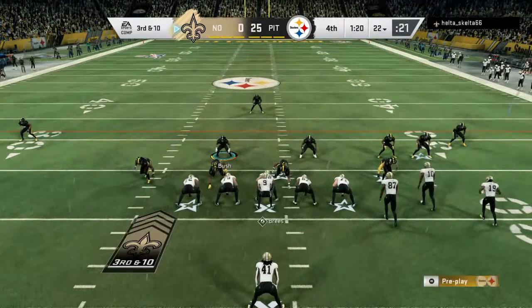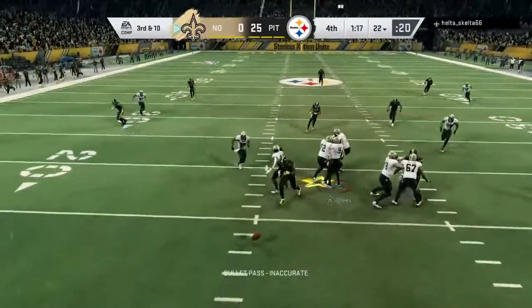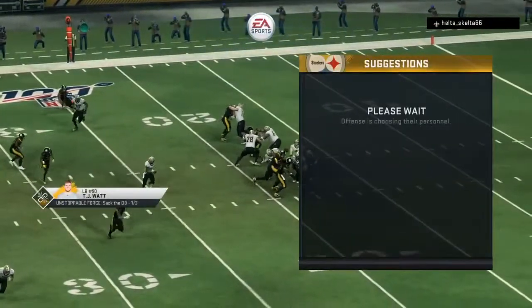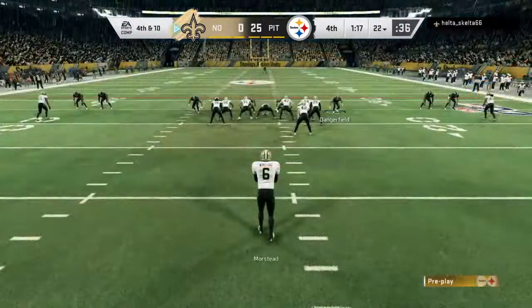Oh, you got deep? Mike, 55. Now Breeze on 3rd down. And that is incomplete. Just nothing there again. He's been sacked multiple times. We've seen the interceptions, of course. He's really been through the ringer, hasn't he?